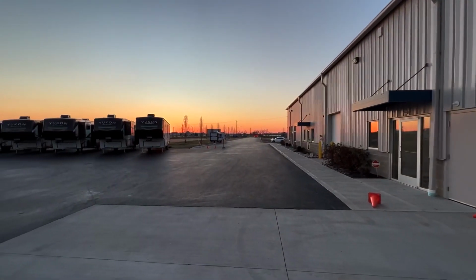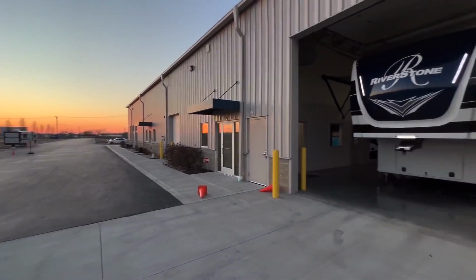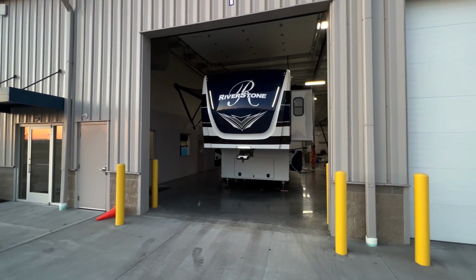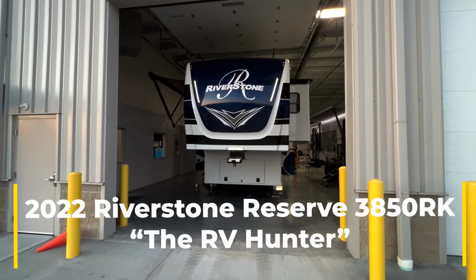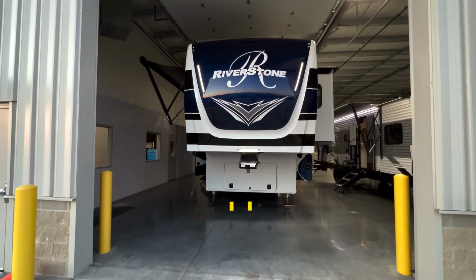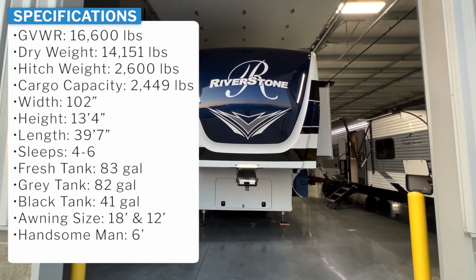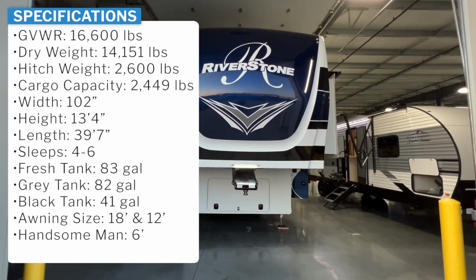It is an absolutely beautiful, but cold night out here in Ohio at RV Nation. But today I have one of my favorite rear kitchen floor plans. It is the 2022 Riverstone 3850 RK, and this thing is absolutely stunning. It also features their newest paint job, whitewater, and I think this is just really nice looking.